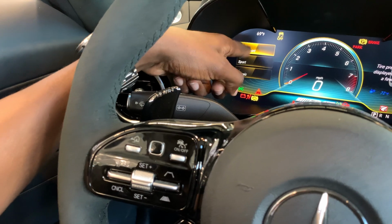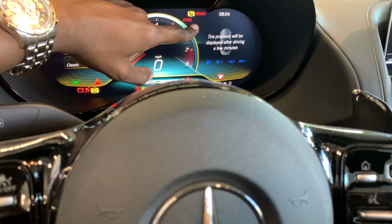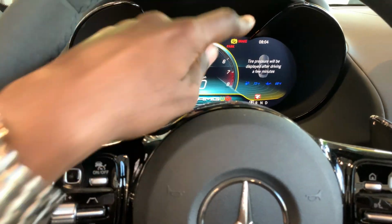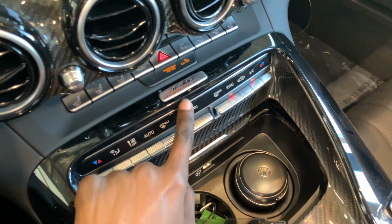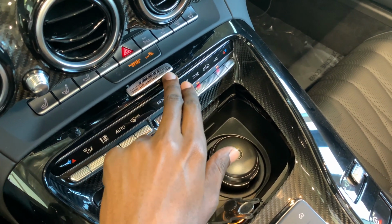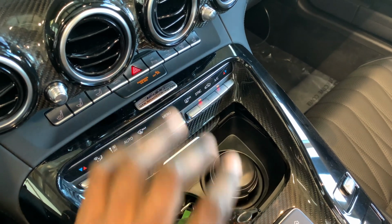You have this part of the display, you have the center display, and then the right hand side gives you all the different metrics for the car, tire pressure. You can see all the lights. And as I mentioned, this is a one of 750. So there are only 750 AMG GTRs in the entire world. This is one of them.